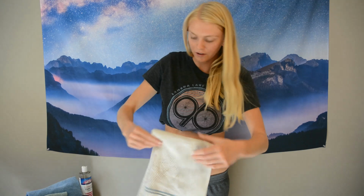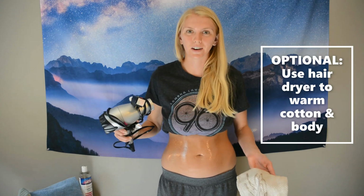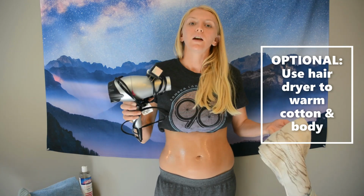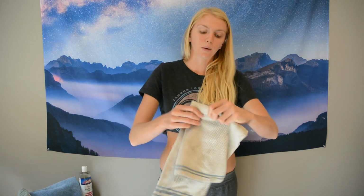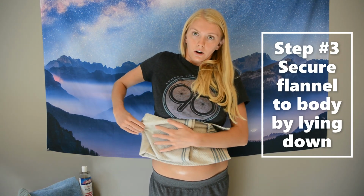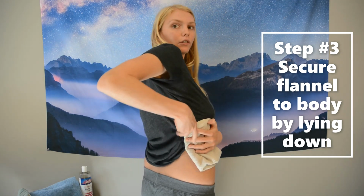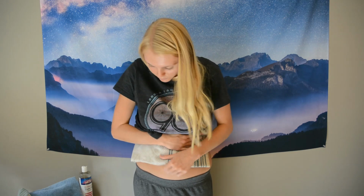And then what I would normally do here is take the hairdryer, which I'm not going to do right now because it's loud, and warm the cotton up and warm my stomach up. Then the next step is to take the cotton and place it on your stomach, and your liver actually wraps all the way back around here too. And you would just tuck it in like that.